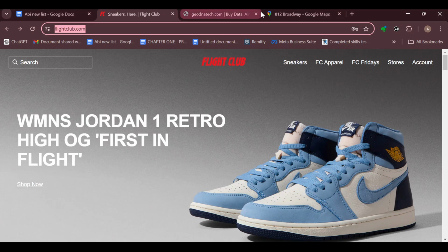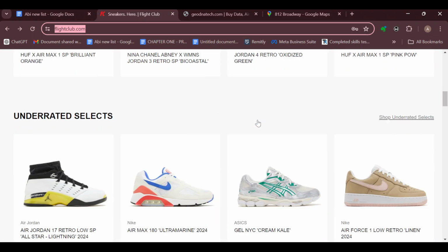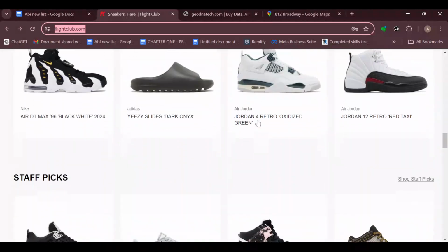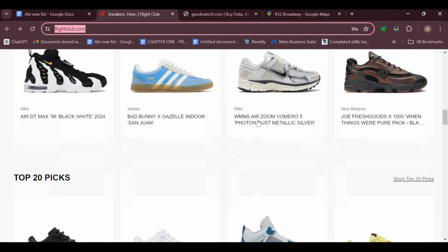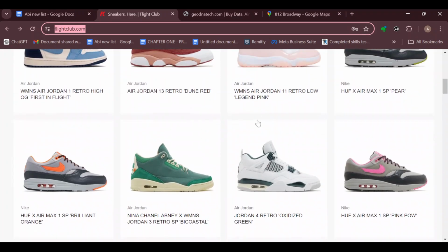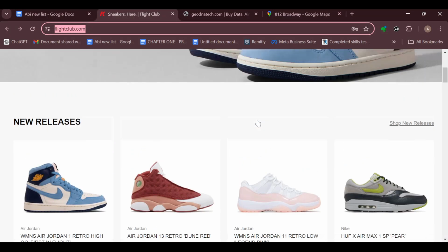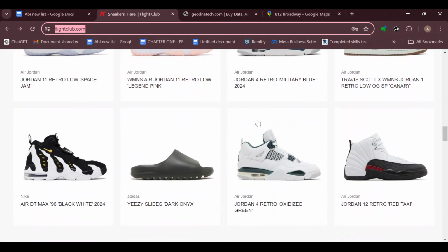As you all know, Flight Club is an amazing website where you can get beautiful, amazing sneakers at affordable prices. All kinds of sneakers. So if you want to get any, all you need to do is browse through the website to get the one you want, and there are different categories or headlines for them. You can search by brand if you have a particular brand in mind, if you want new releases, if you want the top 20 picks, and all of that.